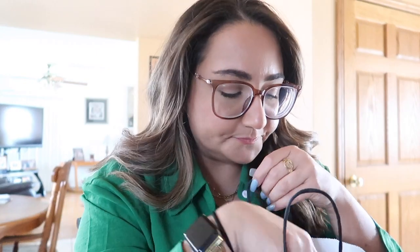Okay guys, so I'm back home from the mall, and I feel like this is super dark. So I'm gonna show you guys what I got from Sephora. I'm really excited about both of these things.